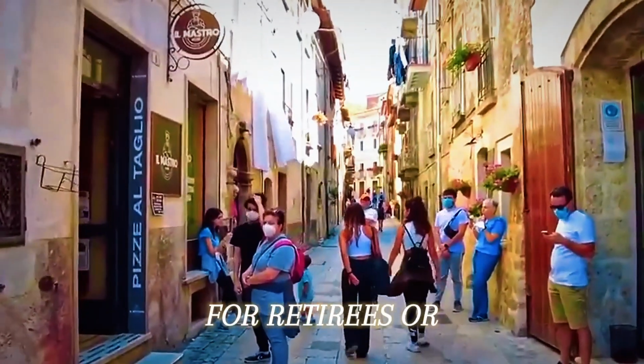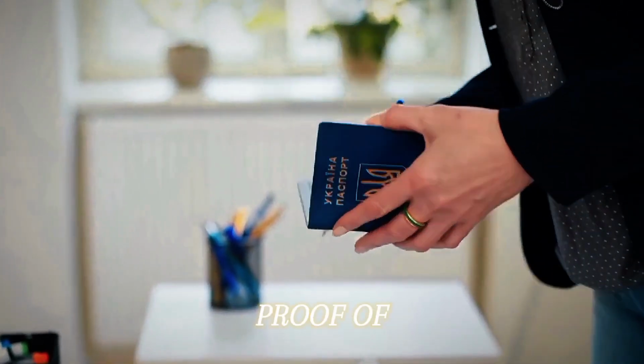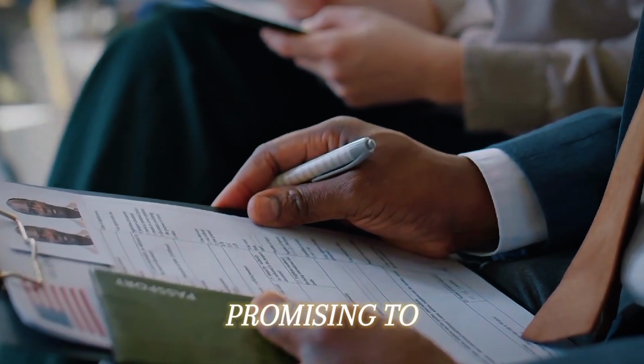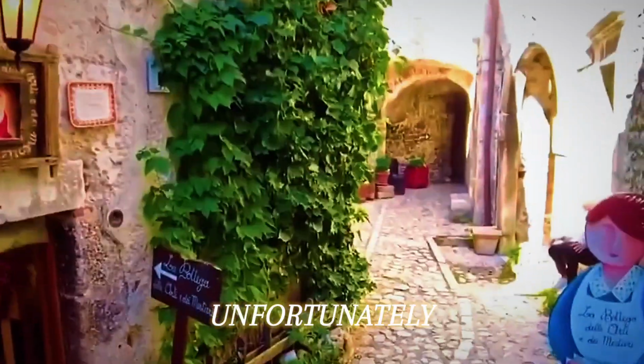For retirees or those looking to live the quiet life, the elective residence visa might be your golden ticket. You'll need proof of financial stability and a place to live. And no, promising to eat pizza every day doesn't count as financial stability, unfortunately.